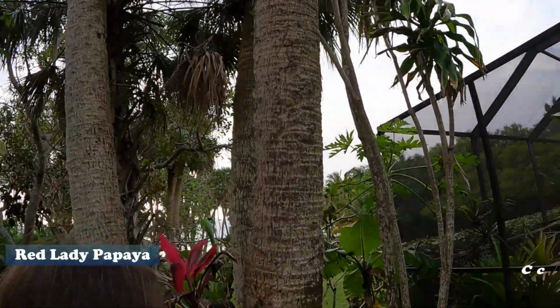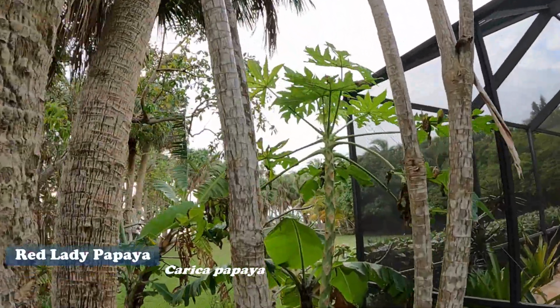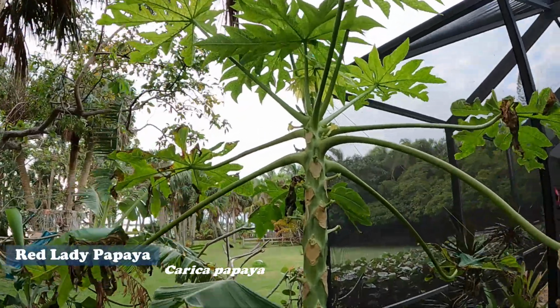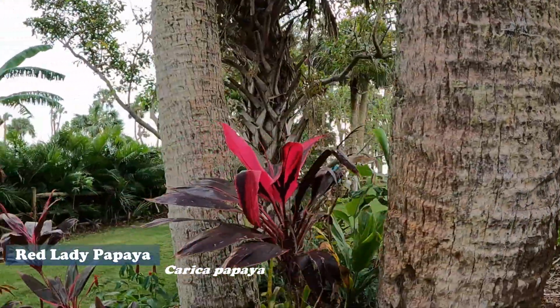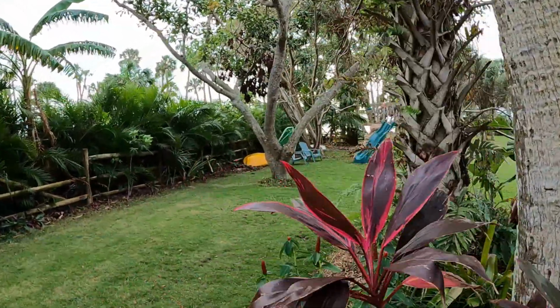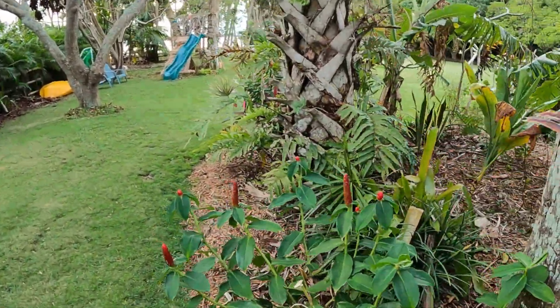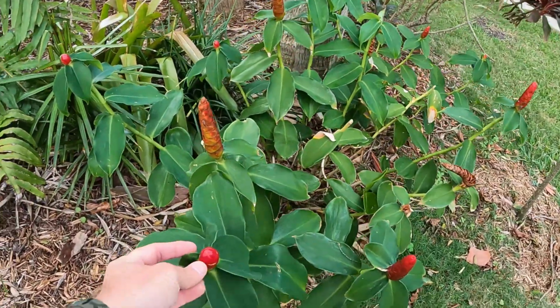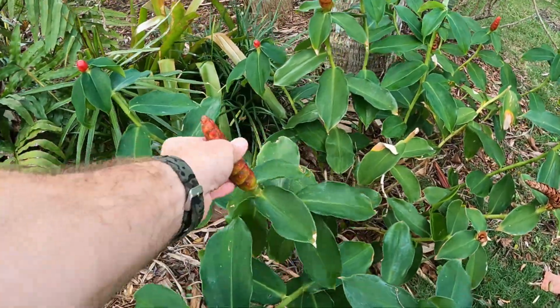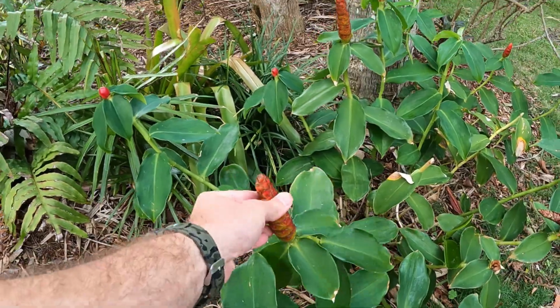Our papaya's doing okay. It's a red lady papaya. Has some flowers on it. We need to get some more basil growing back here. Our button ginger here is not putting off any more of the little edible flowers. I think they're done for the year. The cold.